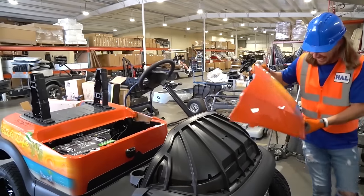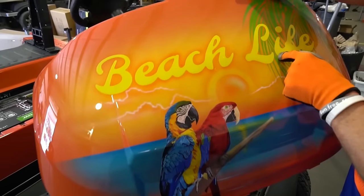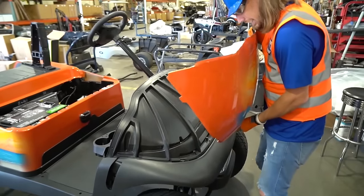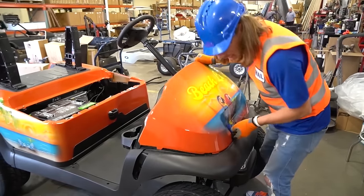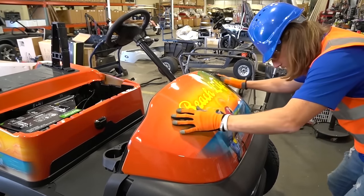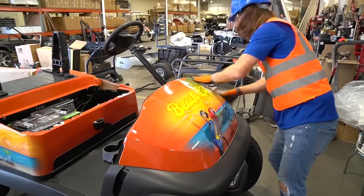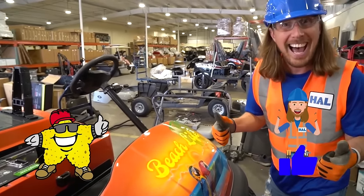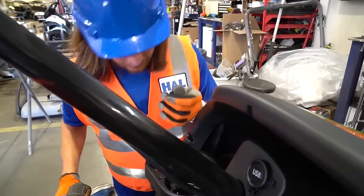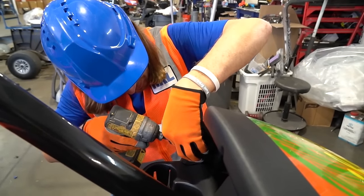All right, my friends, look. I've got the front facial body on this custom golf cart. Look, it says Beach Life, and it has two parrots on it. Oh, that's great. All right, let's see if we can actually get this on. Here, we got to slide these right in those grooves, just like that. Yep, it's right there, just like that. A couple of snaps. Oh, and I think it's set. Awesome job. We got the facial cover on right here. Oh, got our screw and our drill. Let's get this right where it needs to go. Oh yeah.